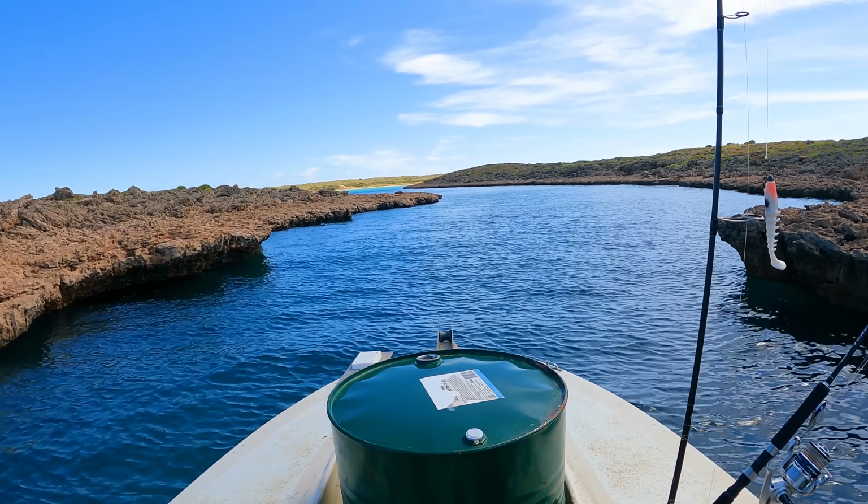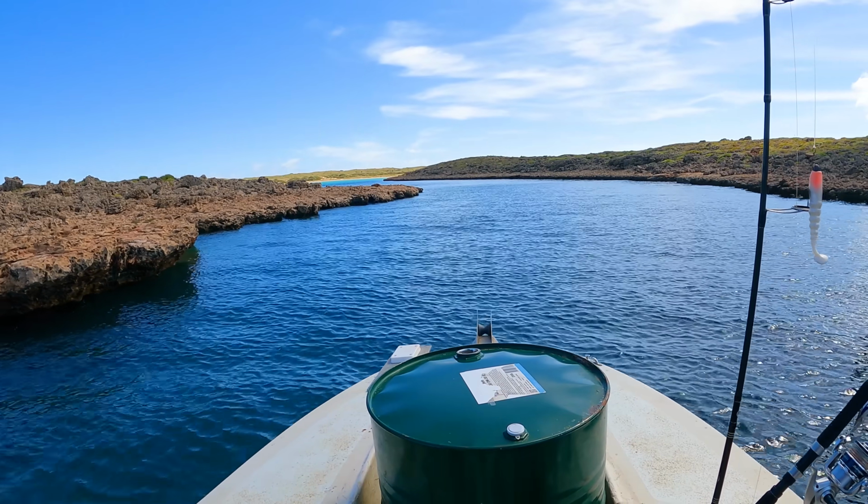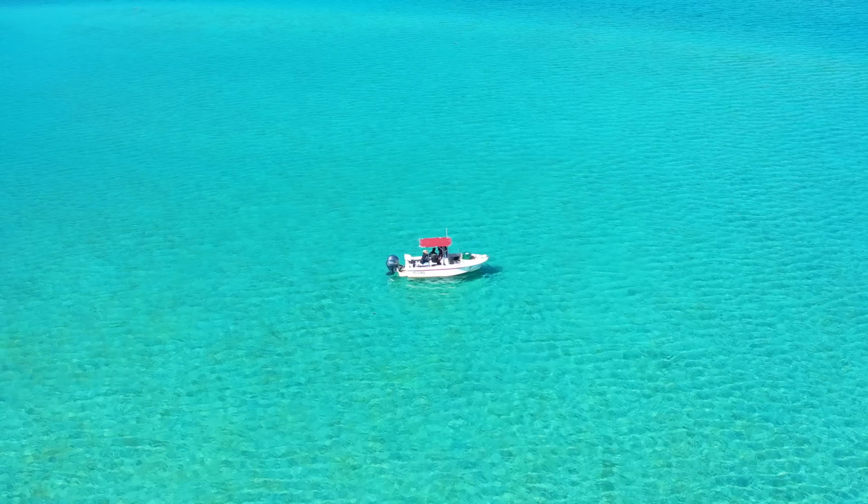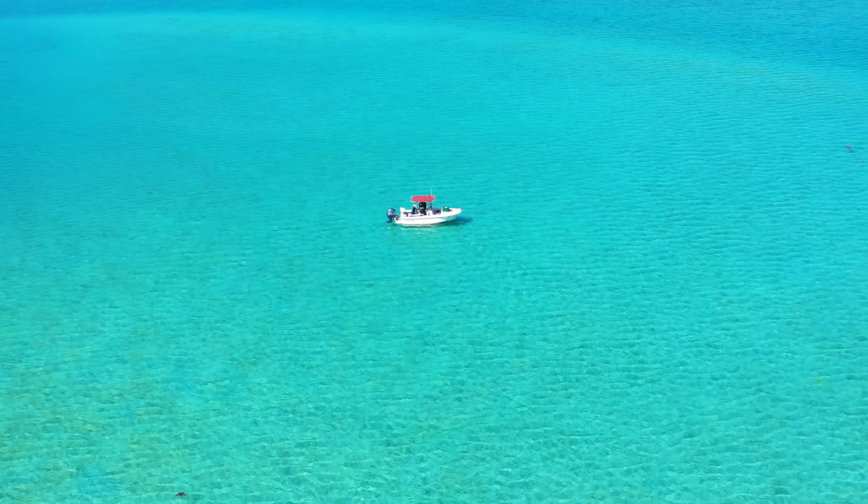We're camping out on a remote group of islands, sleeping under the stars and living from the ocean. This place is surrounded by incredible marine life, so let's go and see what we can find.